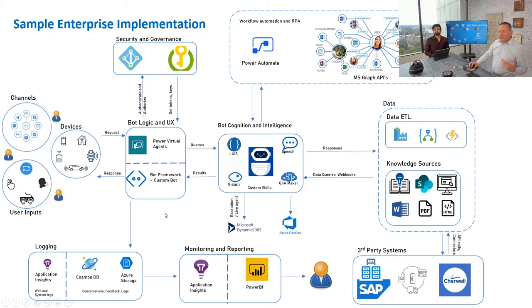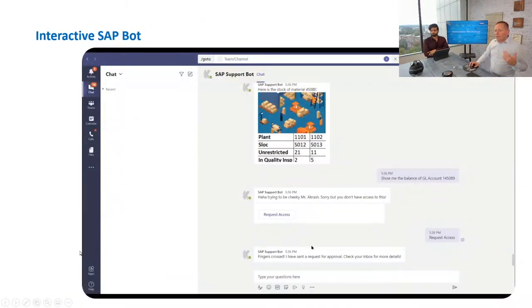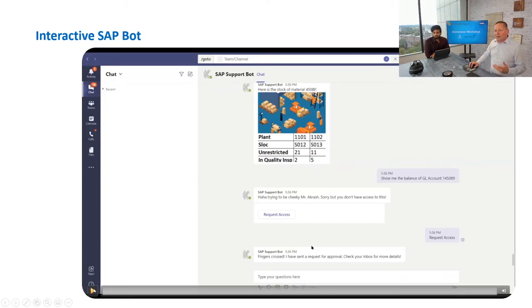Great. So you've got a demo. Let's have a look at this. Tell us what this demo is going to do. It's a SAP bot. The bot is going to interact with SAP and retrieve the data based on user requests, and this is delivered through Teams.